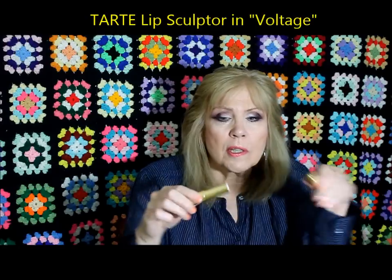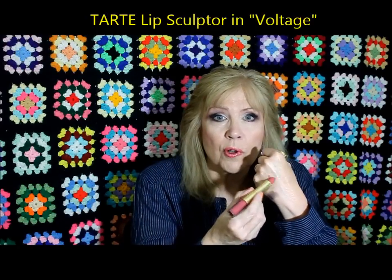Also, Tarte has blown me away. This is the Lip Sculptor. One end is a lipstick, and this is Voltage, it's called. Beautiful, beautiful color. The other end is a matching lip gloss. What a wonderful thing to take to a wedding or traveling. Beautiful, and it matches perfectly. You can wear the lip gloss separately, but it is a more sheer color. It's beautiful and shiny. Lip Sculptor, it's called, and the color is Voltage. Beautiful color.